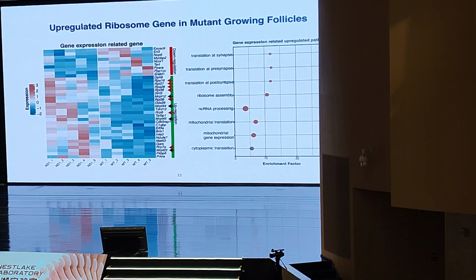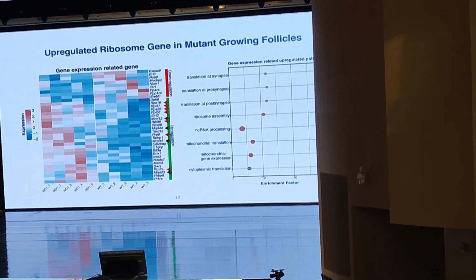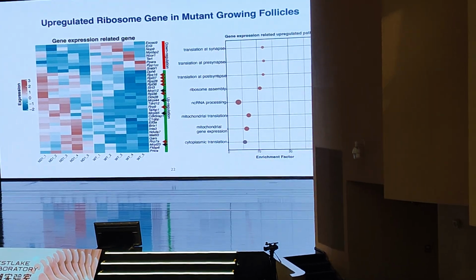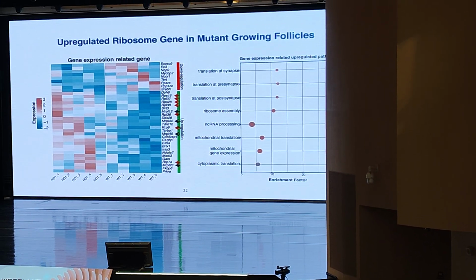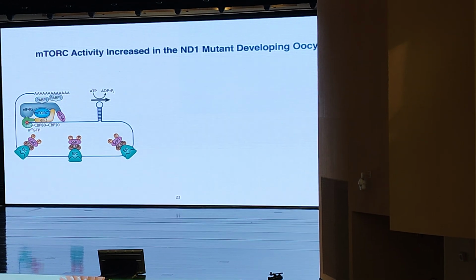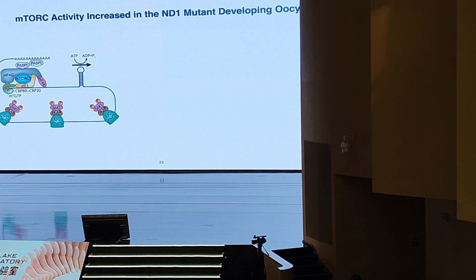And the top differentially expressed genes that jumped out in our analysis are both cytosolic and mitochondrial ribosomal proteins, which show upregulation in our mutant developing oocytes. And of course, the translation pathway is also the top significantly changed pathway in the mutant developing oocyte. So then we wondered, because it looks like the mutant oocyte activated the translation activity.